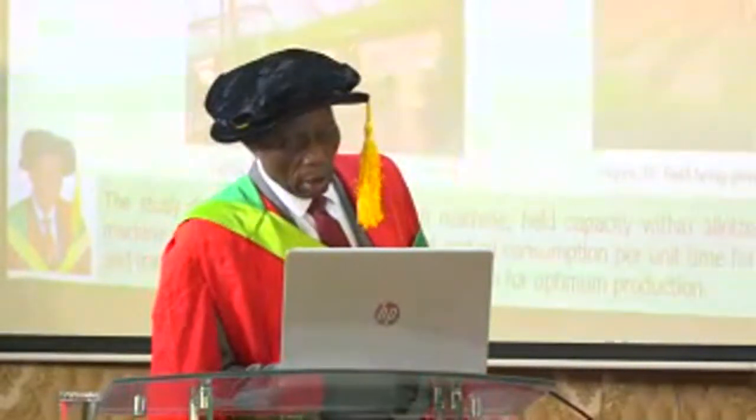Secondly, under machinery production economics, in that same farm, we found out that 120 implements of that nature were involved. The cost of the operations was determined, covering power and machinery for cultivation, planting, crop protection, harvesting, and transport to the post-harvest processing.